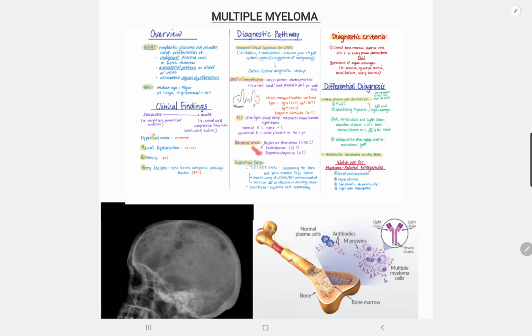The diagnostic criteria for multiple myeloma include three things. The first one is monoclonal protein in the serum or urine. The second is more than 10% clonal plasma cells in the bone marrow, or soft tissue or bone plasmacytoma. The third one is organ damage, for which we have a mnemonic called CRAB: C for calcium elevation, R for renal insufficiency, A for anemia, which is usually normocytic, and B for bone pain, which is usually due to lytic lesions.